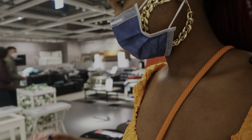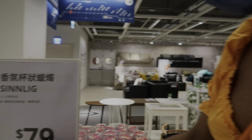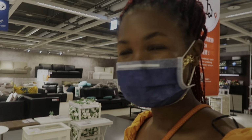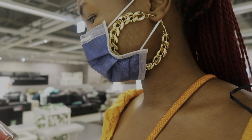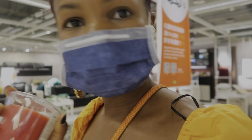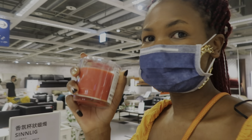There's candles here. A lot of candles here. Oh wow, they're so cheap. You'll never get a candle for this price at H&M, guys. They all start like 200 and something. Wow. I just don't like the color, but it smells good, guys. I think I'm gonna get it because it smells good, but I don't like the color.